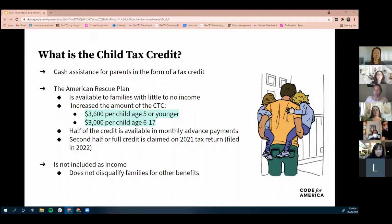So if you have qualifying children, you could receive up to $3,600 for each child age 5 or younger, or $3,000 for children between the ages of 6 and 17. The American Rescue Plan also allows for up to half of the credit to be paid in advance during 2021, but time is quickly running out to claim the advance payments, and that's why we're having this training to talk about it in a little bit more detail.